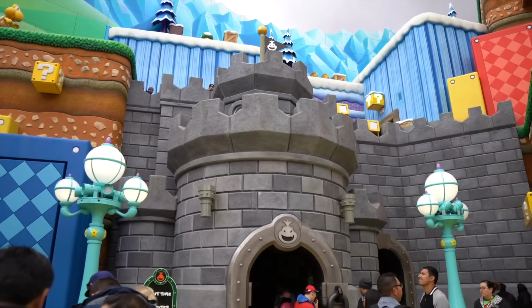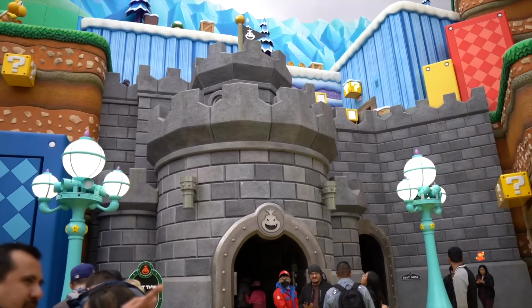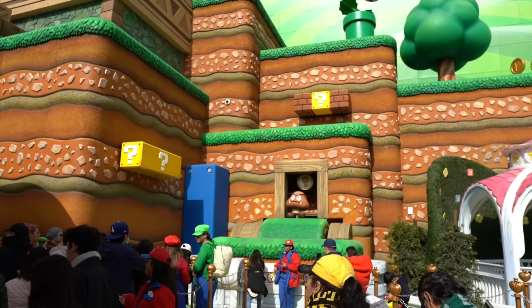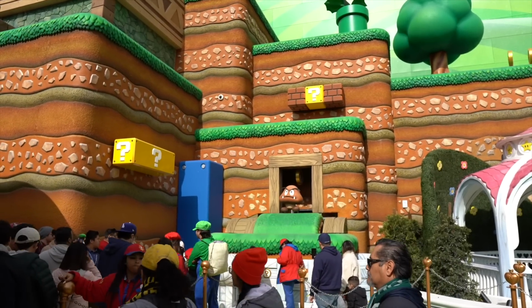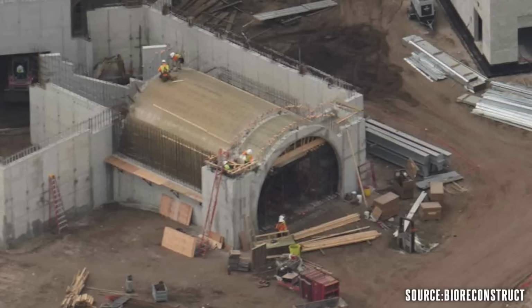It was a little bit of a rough day just because of how crowded it was, and we didn't get to do everything that we would have liked. However, we will be back later this week, and of course out for the grand opening media event, which I'm pretty excited about. They're actually shaping the green warp pipe right now.